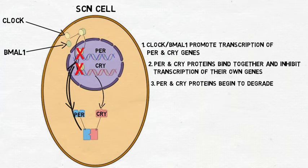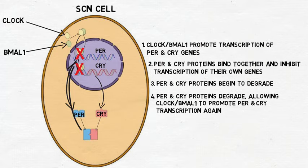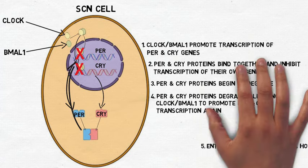Gradually, however, the PER and CRY proteins break down. When PER and CRY degrade fully, clock and BMAL1 are free to act again. They go back to promoting the expression of PER and CRY, starting the cycle anew. The process consistently takes around 24 hours to complete before it repeats.